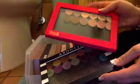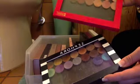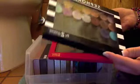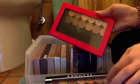I originally was only going to put them in this palette, but this would have been more fun for them too because it is pink. But I guess it adds a little bit more jazz to what this looks like. But this will exactly fit the entire collection of them, so I'm going to keep them in this one with the foiled shadows.